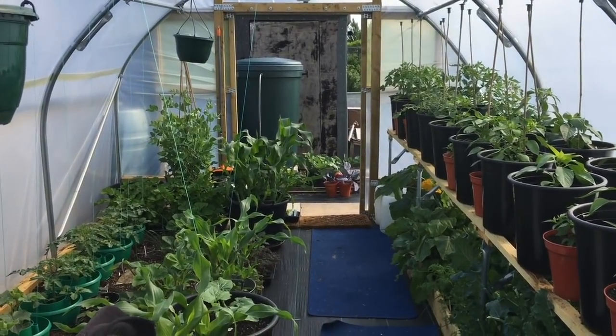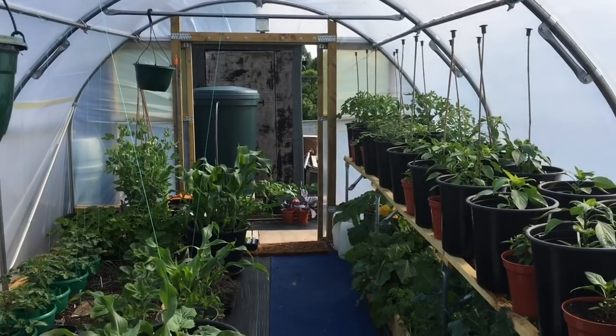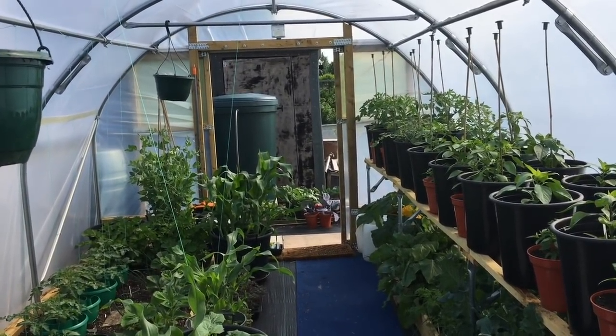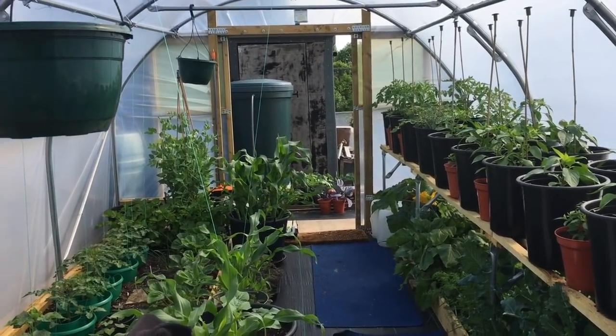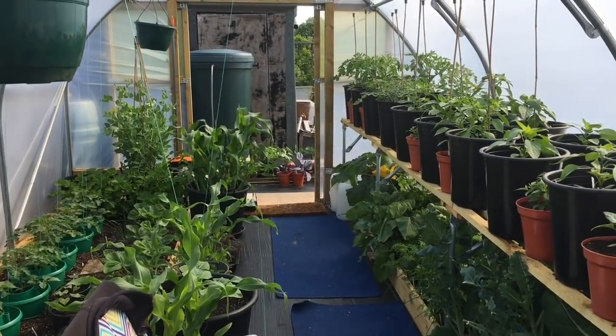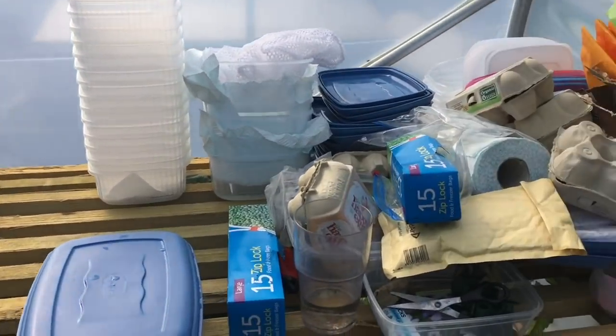So we're in the polytunnel, and we should bear in mind that this polytunnel started really late because we only got it up in March, and I think we really started planting it in April, which is really late for a polytunnel. So obviously we could have done a lot with it had we had it over winter, and we will do a lot with it. So let's just have a quick look at what we've got.